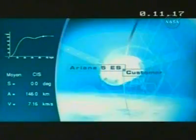We can start focusing on the ATV now, a series of films coming up. Here's the first from the European Space Agency on the ATV's role as a cargo ship.